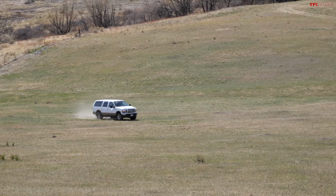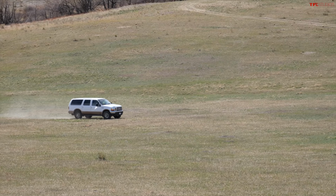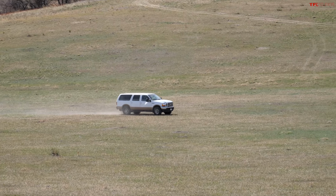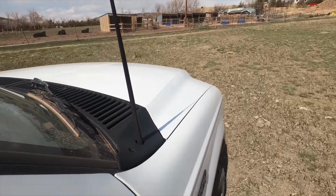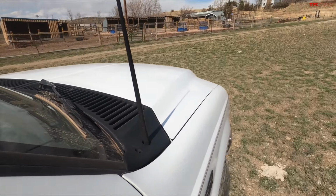Right. Now, you will notice that the ride is a lot more choppy. Oh, yeah. This has got a solid front axle. The advantage, though, is if you are one of those folks that want to put a 6-inch lift and 44s on an Excursion, it's a lot easier to do than the Chevy. I also like the look of these a lot. I think they look very cool.